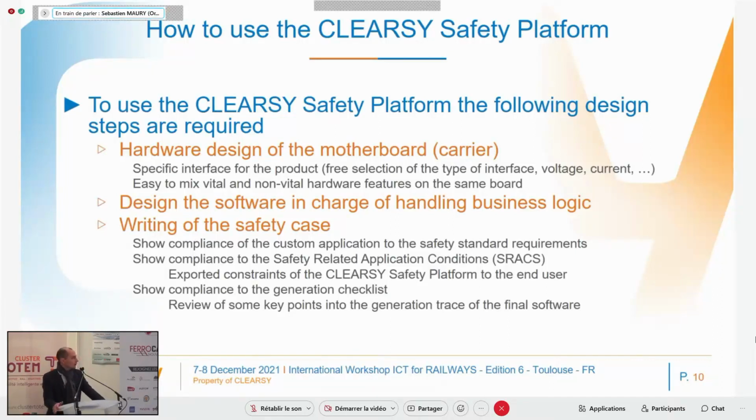So in terms of hardware, we need a motherboard. In terms of software, of course, the basic safety firmware is already available on the calculator, but you have to implement the final logic, the final application of the software, on the calculator in B0. And at the end, you have to write and demonstrate the safety by a safety case.